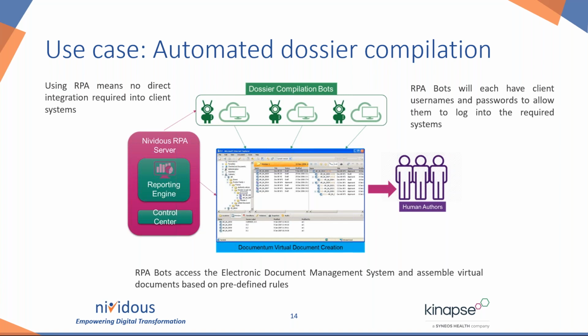I need to go into my content management system. I need to create the right binder or folder or virtual document or whatever it is you use. I need to pre-populate that with the previous documents or the most recent documents that match my list of requirements. And then I need to notify the human user that their draft dossier is ready for them to review.